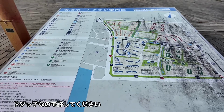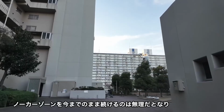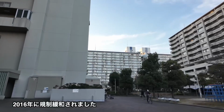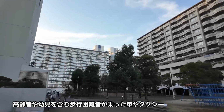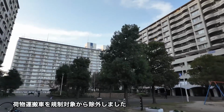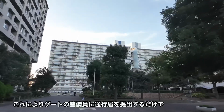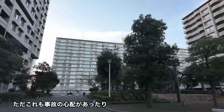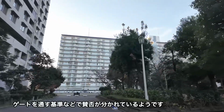As expected, with the aging population progressing and a no-car zone in the new town, it was decided that it's impossible to continue as we have until now. In 2016, regulations were eased, so something that once needed permission, vehicles and taxis transporting people with mobility issues, such as the elderly and infants, and cargo transport vehicles were excluded from regulations. Because of this, now you can enter just by submitting a pass notification to the gate security guard. However, there are still concerns about accidents, and opinions are divided over the standards for letting vehicles through the gate.